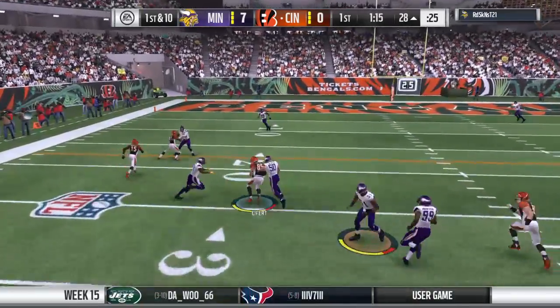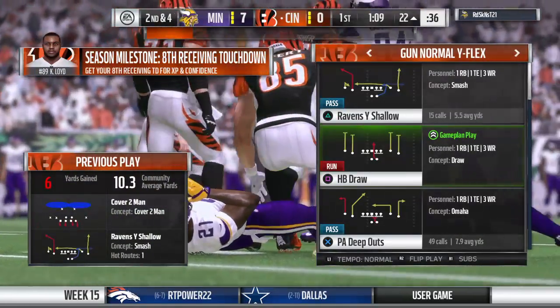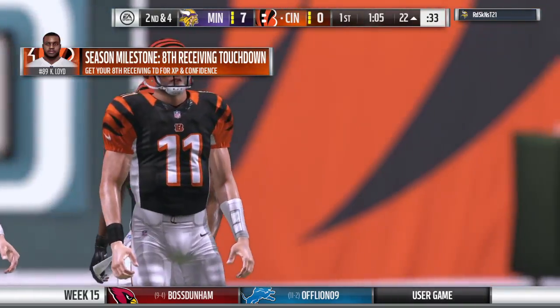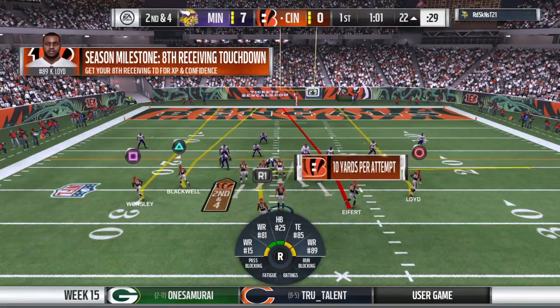They'll drop to throw. To the left side here for Eifert. A gain of 6 there on first. When you execute a drag or a crossing route really well and give them a chance to let it develop a little bit, you can gain some significant yardage hitting your tight end on that one. And the 8th play on this drive coming up.